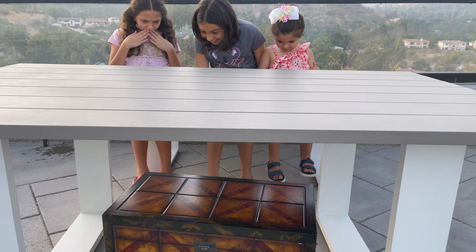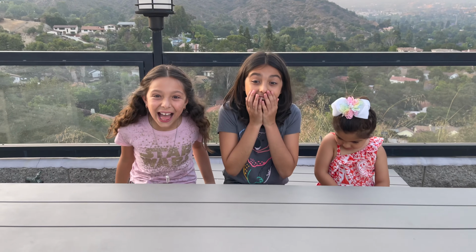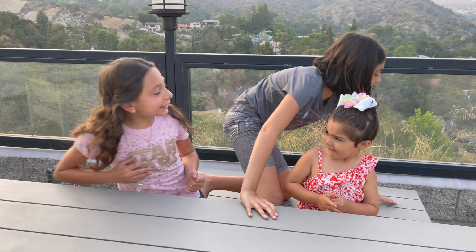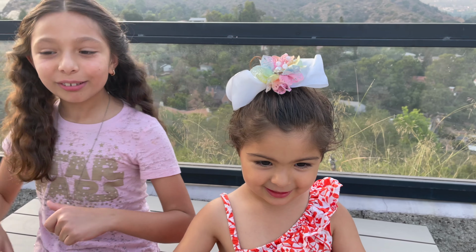Is that the treasure box? It's been so long. I can't believe it's finally back. I'm gonna go get it. Malia, what do you think is gonna be in the treasure box? Toys. Yeah, there's always toys in the treasure box.